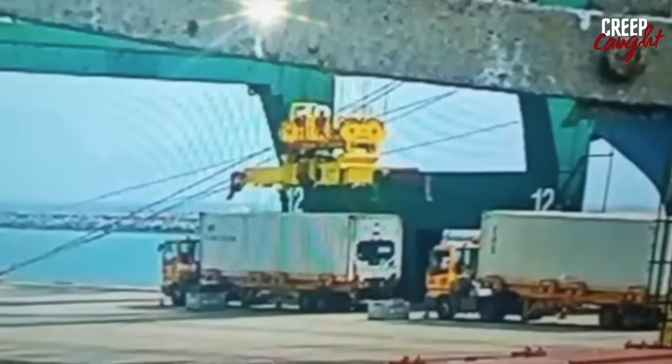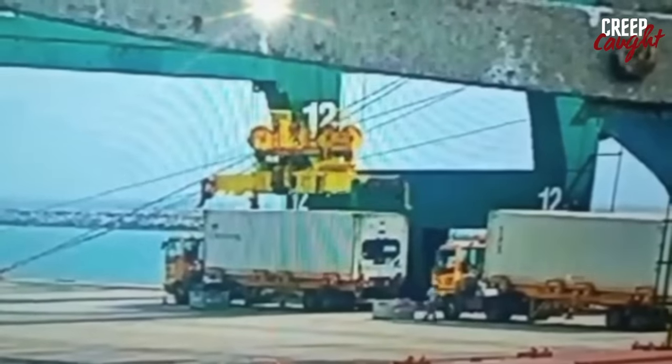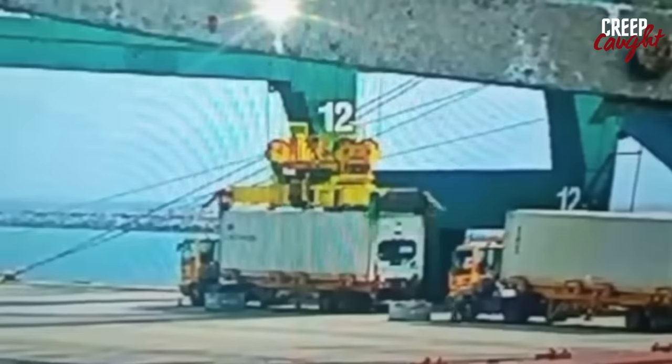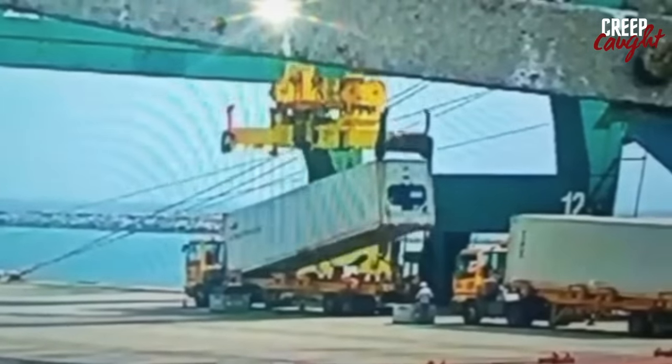You'll see a machine called a spreader that's supposed to grab the box from the top at all four corners. The person operating the crane tries to attach it to the box, which seems a bit tricky. Eventually, it looks like it's attached, but only grabs the box from one end. No one notices the box is hanging wrong, not even the worker standing nearby.